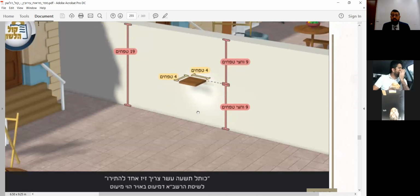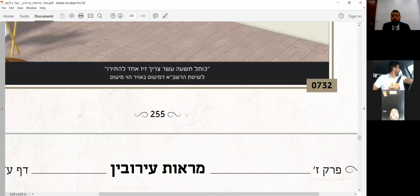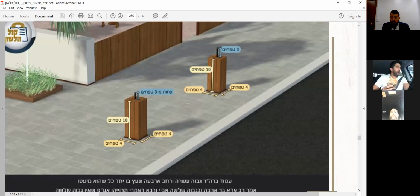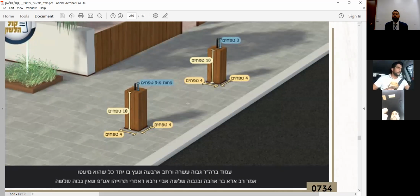So let's see what this is. This is the Rashba. Okay, this is again the Rashba. Fine, next. Amar Rav Huna, says Rav Huna, Amud birshut rabim gavoa asara v'rachav arba'a. If you have an amud, a pillar, in the middle of Reshut Rabim, which is 10 tfachim tall, that's this picture here, 734, and rochav arba'a, it's 4 by 4 tfachim, 32 centimeters square.